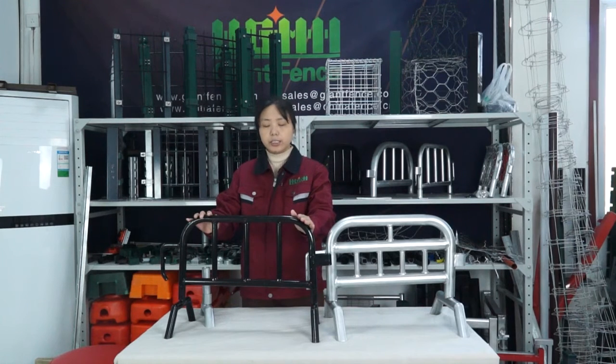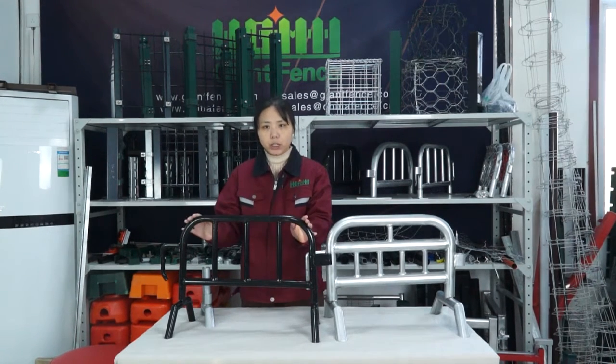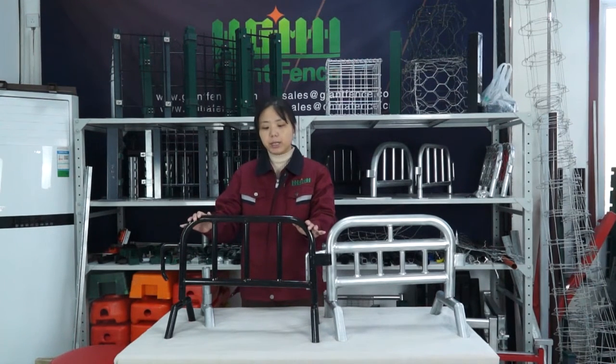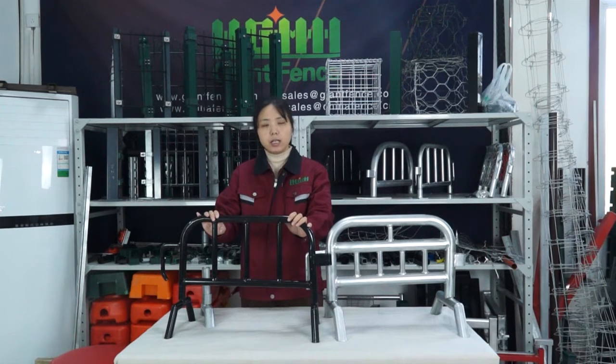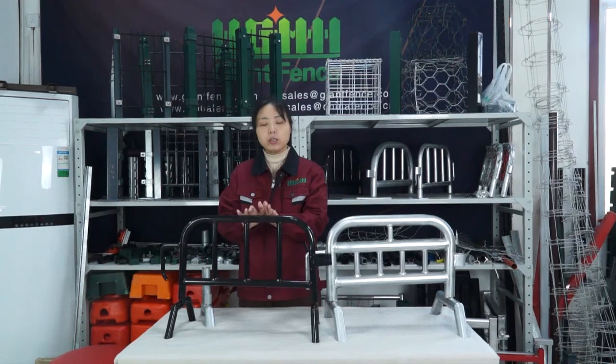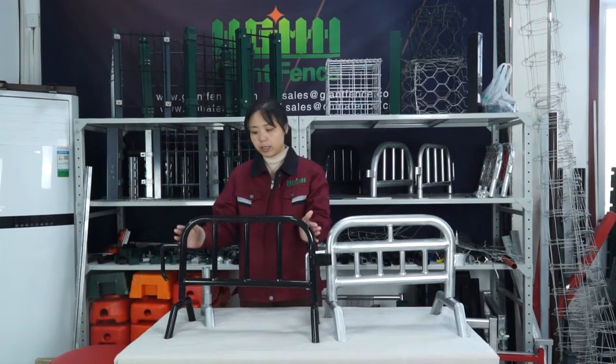For this bridge crowd control barrier, the frame pipe size can be 25 millimeter, 32 millimeter, 38 millimeter, 40 millimeter, 42 millimeter, 48 millimeter. It is round pipe. The thickness of the frame pipe can be 1.2 millimeter, 1.5 millimeter, 2 millimeter, 2.5 millimeter. Before powder coating, we always use pre-galvanized round pipe. We then bend it into a round frame.